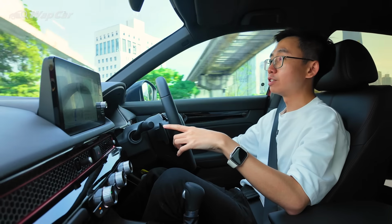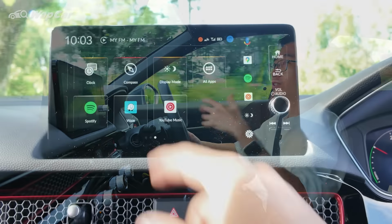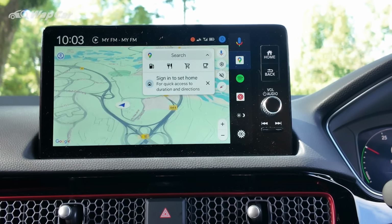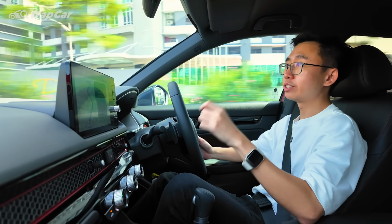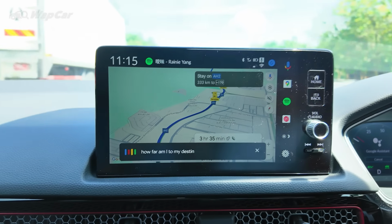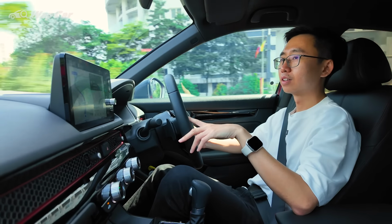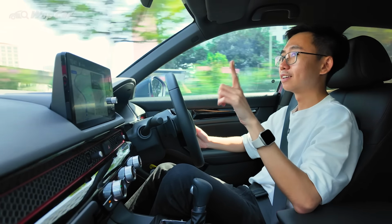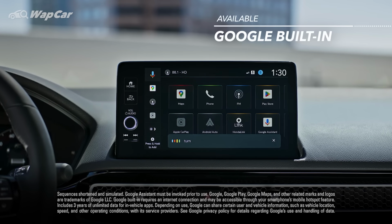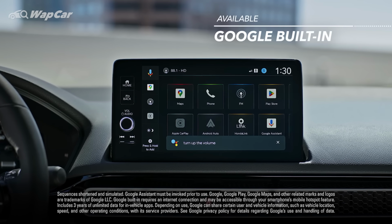However, even if it's not connected to your phone with Google built-in, you're able to seamlessly access Google Maps, download and install apps from the Google Play Store, as well as use the Google Voice Assistant, such as this. Hey Google, how far am I from my destination? Your destination is 378 kilometers ahead. And it also controls the features and functions in the car.